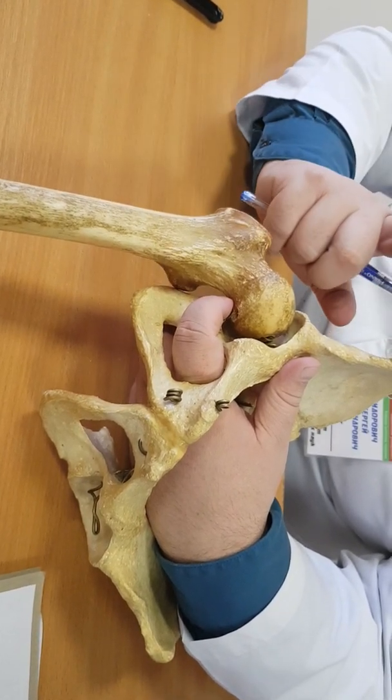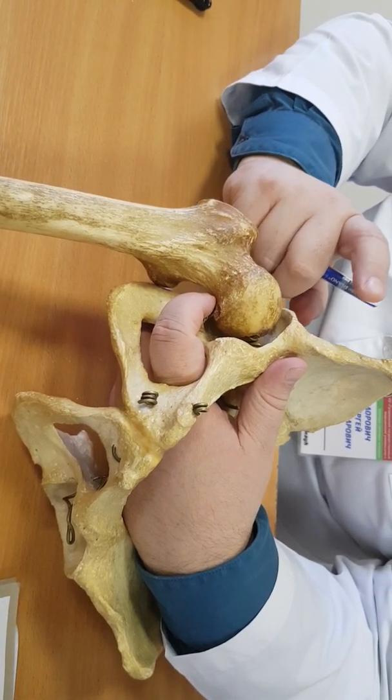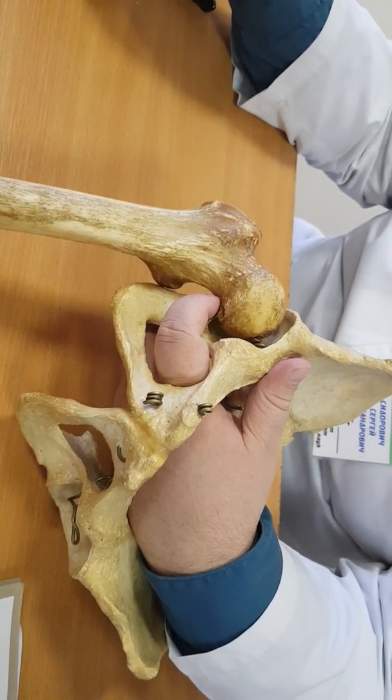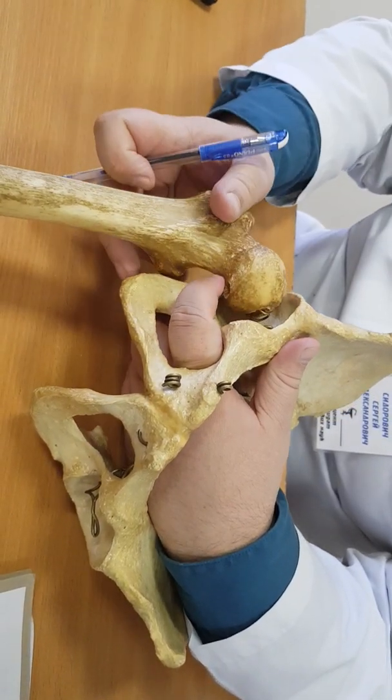That is all. Articulation of pelvic bones, pelvis as a whole, the necessary sizes of pelvis, and the hip joint. Next time.